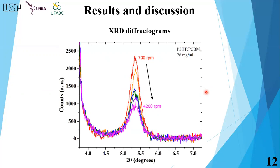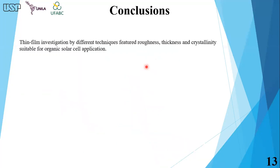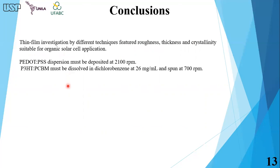26 milligrams per milliliter and 700 RPM are suitable for organic solar cell application. Thin film investigation by different techniques featured roughness, thickness, and crystallinity suitable for organic solar cell application. PEDOT:PSS dispersion must be deposited at 2100 RPM. P3HT:PCBM must be dissolved in dichlorobenzene at 26 milligrams per milliliter and spun at 700 RPM.